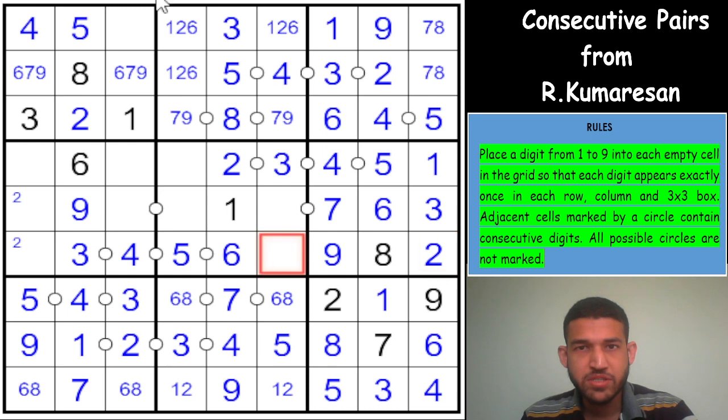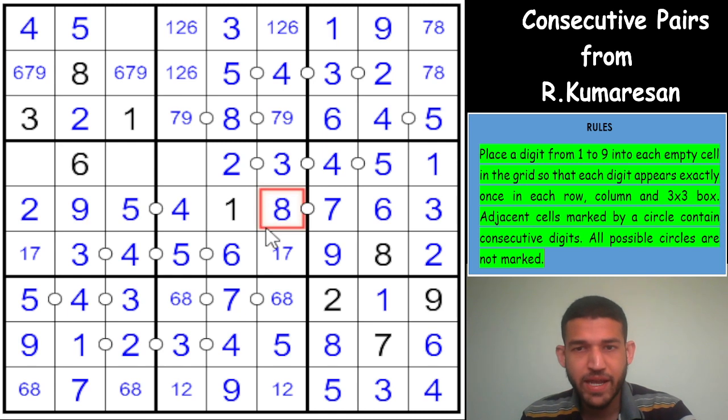So looking at row 6, we can make the 1, 7 pair in here, and which means 2 has to be here. 2 can't be here. And now where does the 5 go in box 4? 5 has to be here, which means this would have to be 4 because of the consecutive dot, and that would have to be 8. This one gives me a 7 in here.